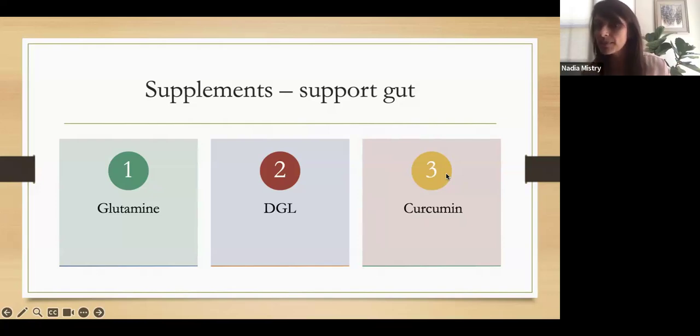Slippery elm is another herb that kind of does something similar. It coats the gut and allows the glutamine to heal the gut. So they work in synergy. And curcumin, I think everyone has pretty much heard about turmeric by now. Curcumin is the extract from turmeric that has that anti-inflammatory component. Dosed correctly, it can be excellent for any kind of chronic inflammatory conditions.